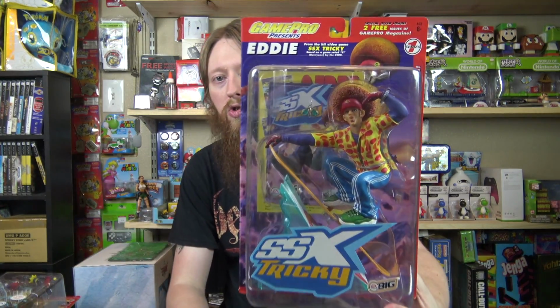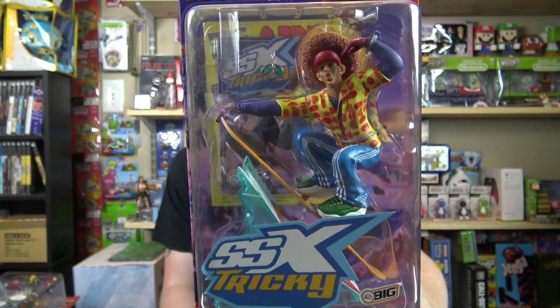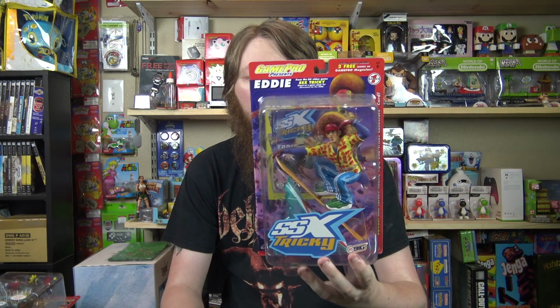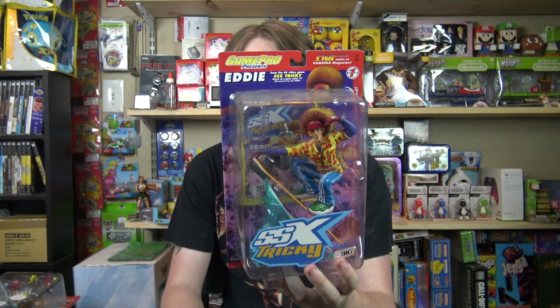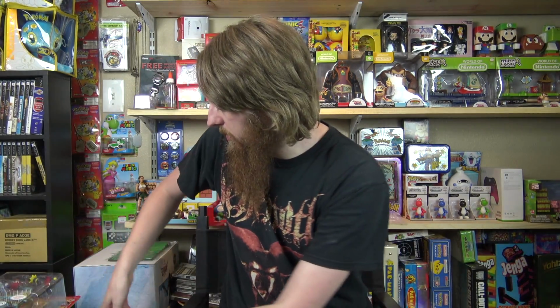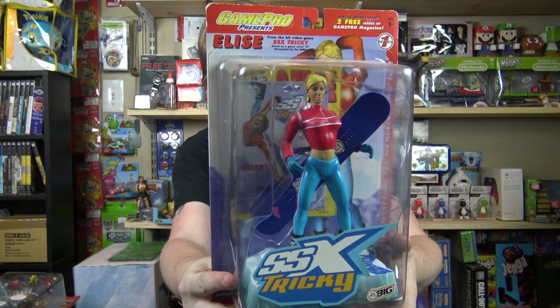So, first up is Eddie from SSX Tricky. This is Series 1, it says. Just on the back here, it says, also look for Virtua Fighter 4, Sonic Battle 2, Super Monkey Ball, Luigi's Mansion, Super Smash Bros. Melee, and more. So I'm not exactly sure how many games they released figures for under the GamePro Presents line, but I got Eddie there, and then also Elise from the same game.